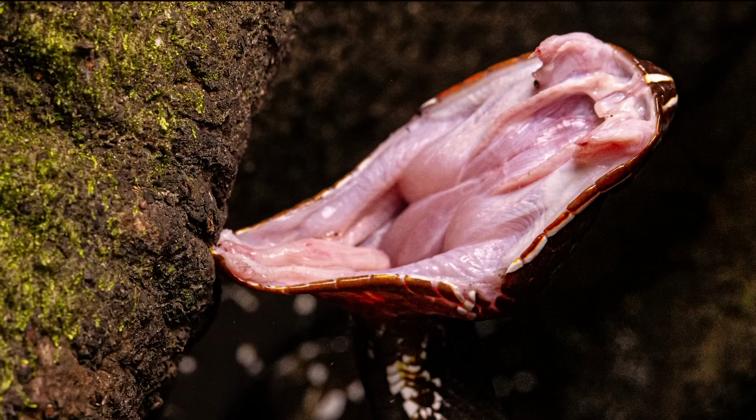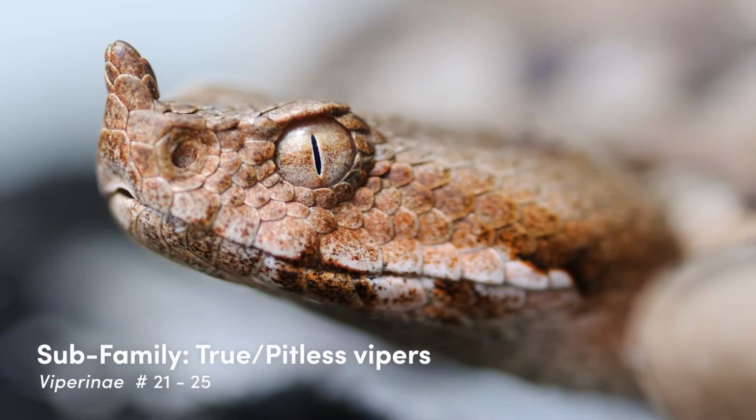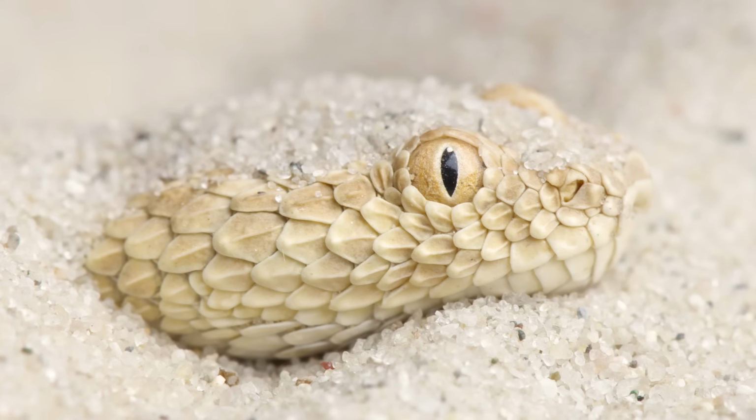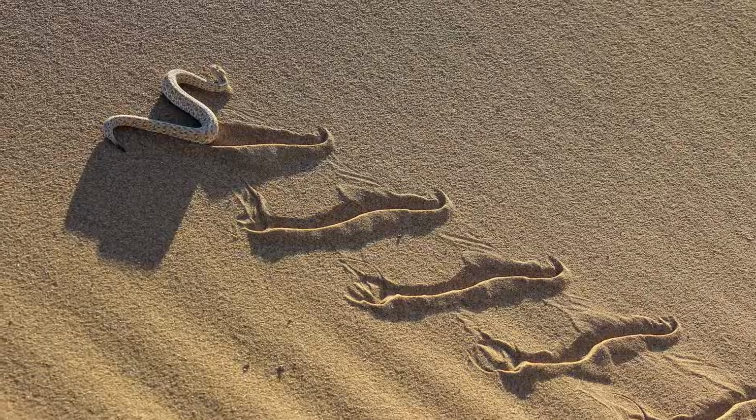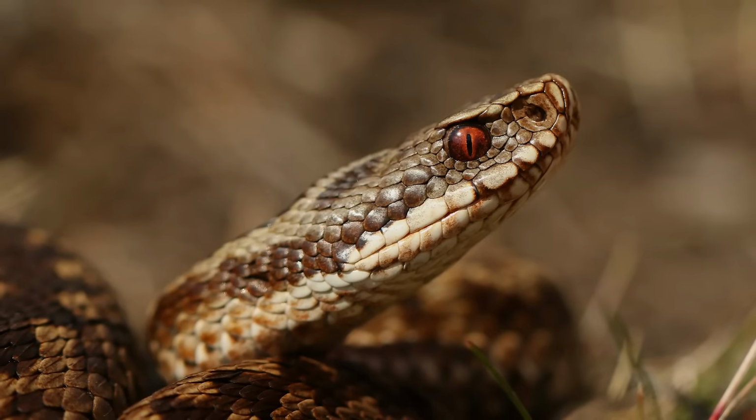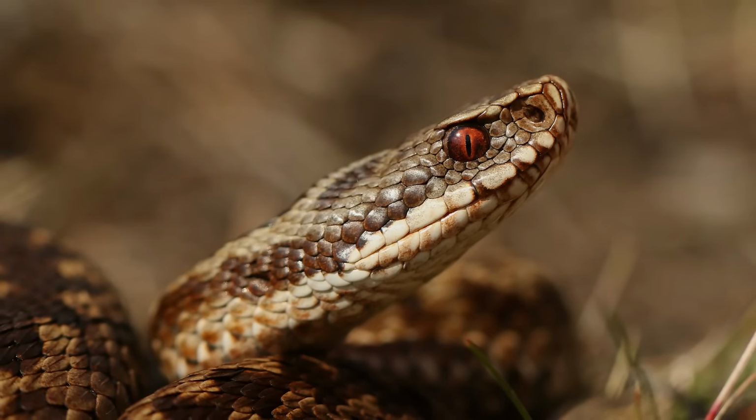True or pitless vipers are distinguished by a lack of pits, the heat-sensing organ present in other members of the viper family. This family is often referred to as true adders, containing the day adder, night adder, and puff adder genera.